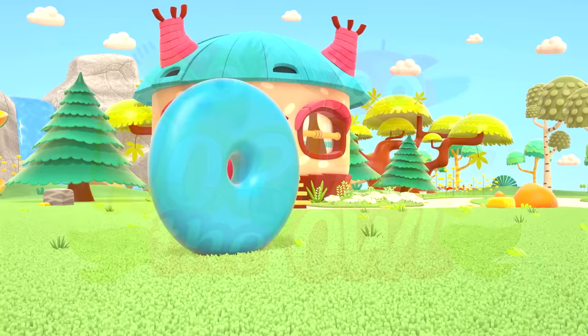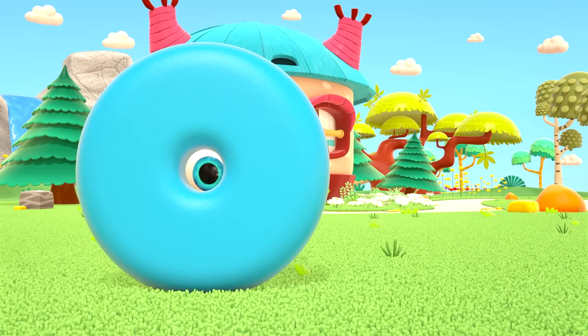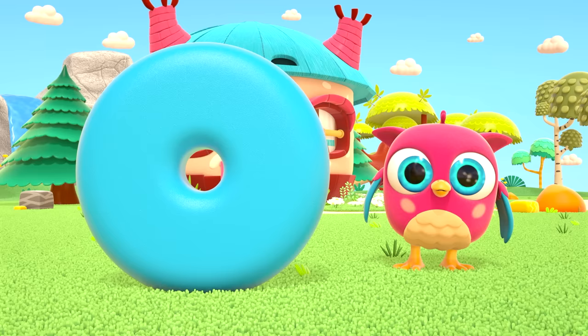This is a blue ring. Who's hiding behind it? Hi, Hop Hop! We found you!